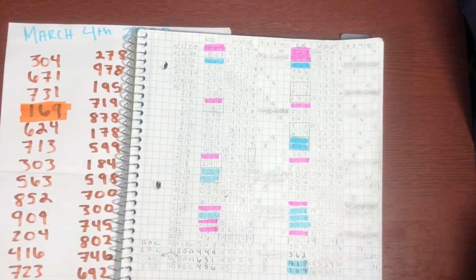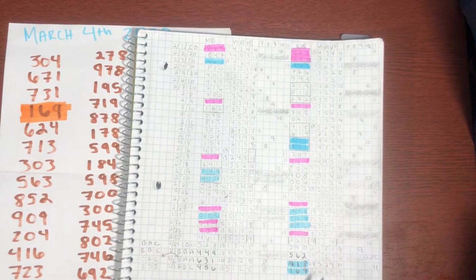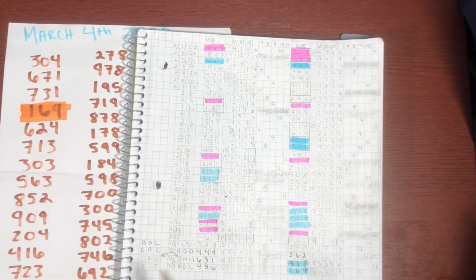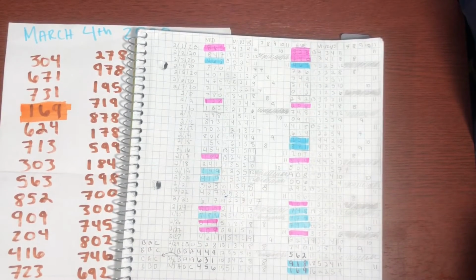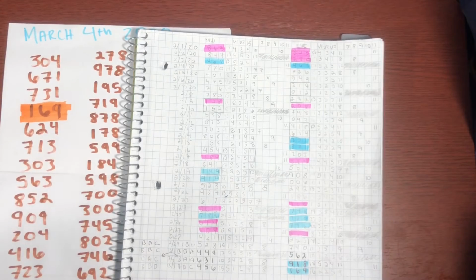And I feel like that's just kind of an interesting way to track digits, because it keeps the numbers down as far as the amount of combinations, and it can really help you narrow down, or at least it does me.